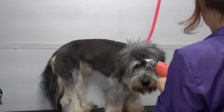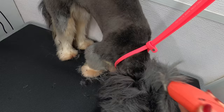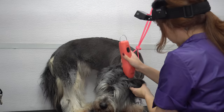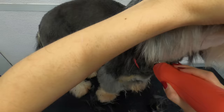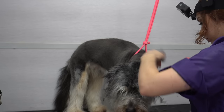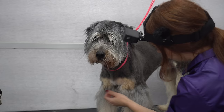Okay, so I'm going to take a 3 3/4 to the top of his head and his chin. I'm also going to shave his ears. He just has a little bit of matting that I'm just going to shave out here with a 10. Okay, so he has some matting here that I'm going to try to go through right now with a 3 3/4.